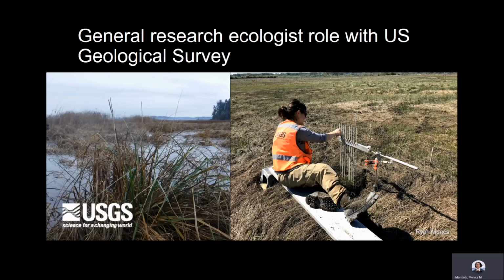I would say where we differ is that we're really pushed to do outreach, stakeholder engagement, and make sure that our data is used by other people. We really want to make it easy and accessible for that data to do as much good as possible. And most of our research is applied.